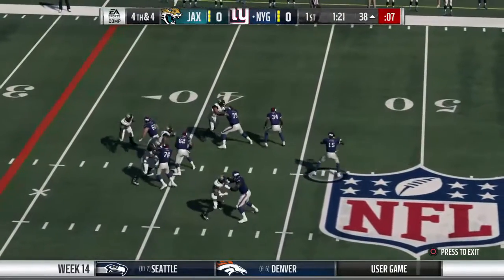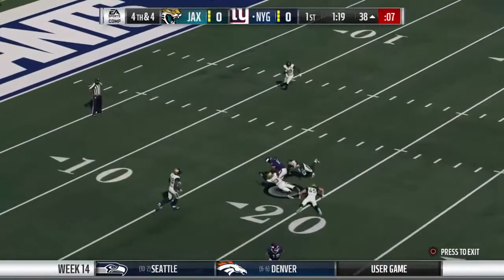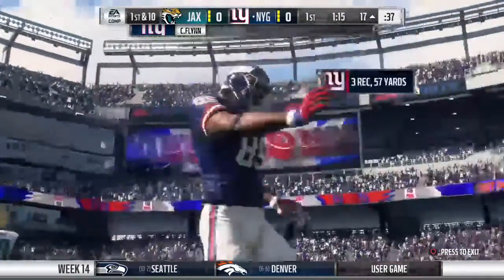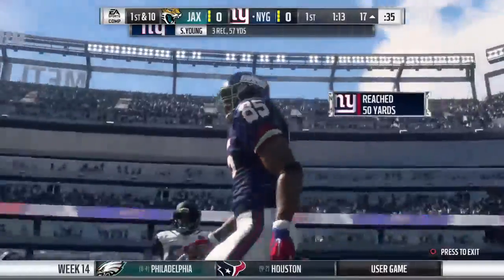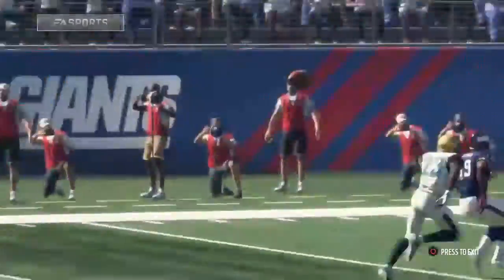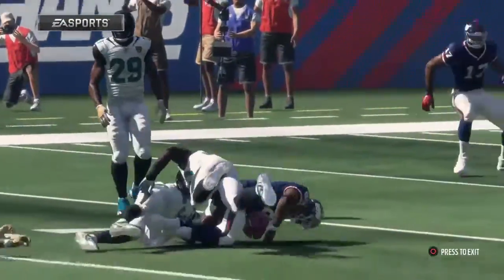From the gun, Flynn. Wide open receiver complete. And he gets this one all the way down inside the 20-yard line. 20 yards on the pickup there. And it's good for a New York 1st down.